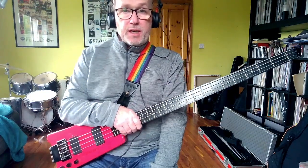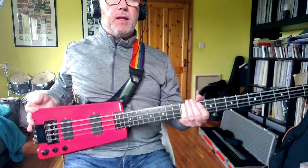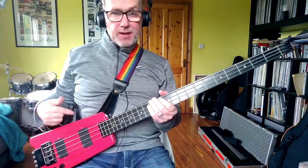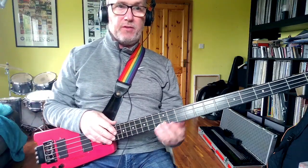So let's go through some sounds. Before we get to that, actually, I'll just explain a couple of little bits and pieces about these things. Like I say, this thing is hollow. It comes off and it's all scooped out in there, right? There's a central beam goes up. I can do you some photographs later on.